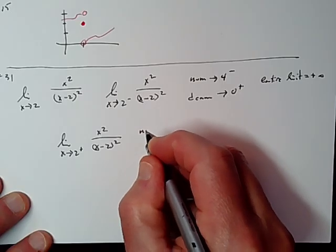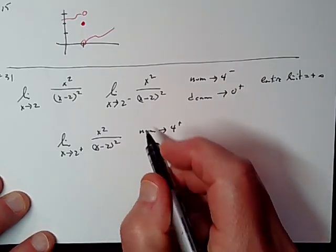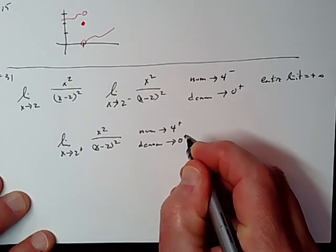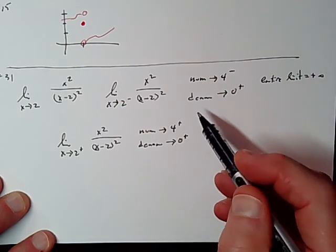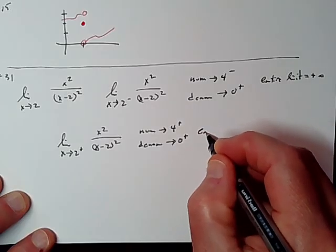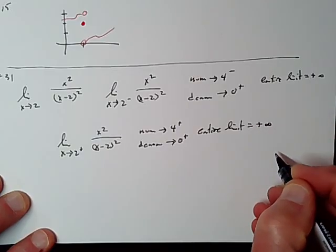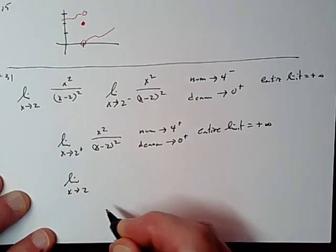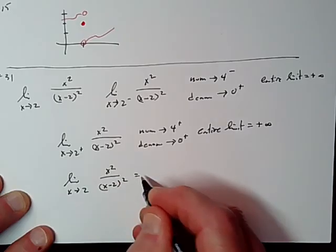And the analysis on the bottom is much the same. The numerator goes to 4. Happens to go to 4 from above, but it doesn't matter to us. The denominator, similar reasoning, goes to 0 from above. And again, analyzing the sign of the fraction as a whole, the numerator is positive and the denominator is positive, so the entire limit is positive infinity. And as a result, we can summarize the two: the limit as x approaches 2, no above, no below, just 2, of x squared over x minus 2 quantity squared is positive infinity.